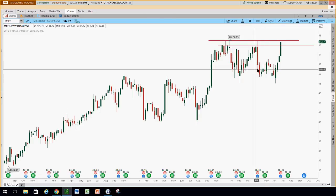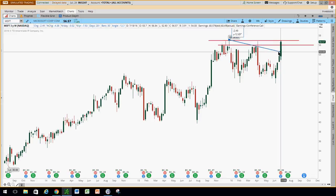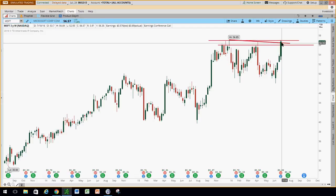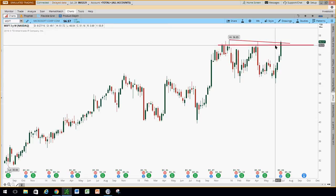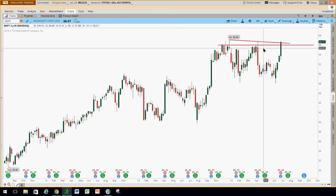The other aspect of this is that we can connect these two lines right here. I'm connecting this high with this high, and we can see that we not only crossed it, but we closed above it as well. Very slightly, but we still closed above it. That is a sign of major improvement in this stock. So that's something that you want to take a look at.